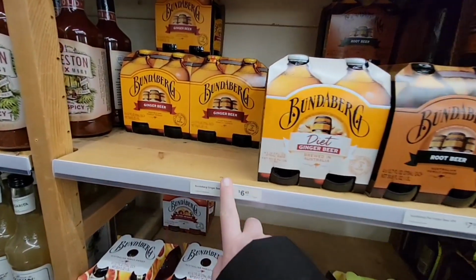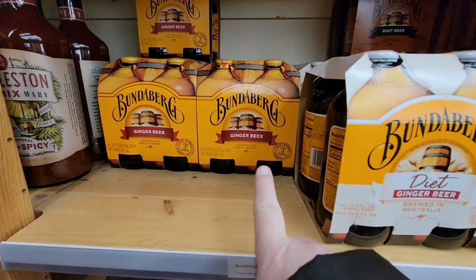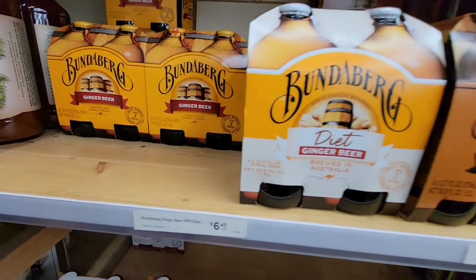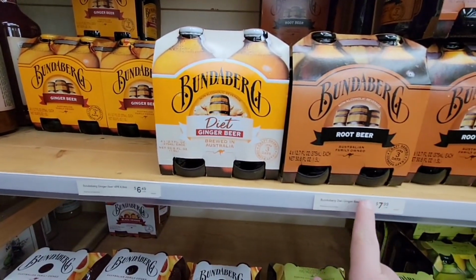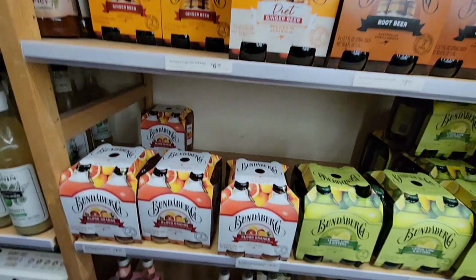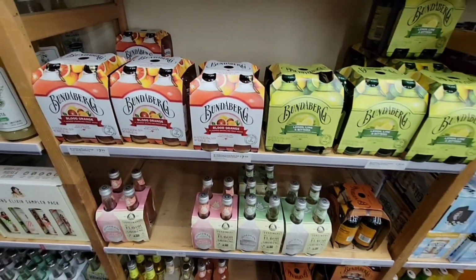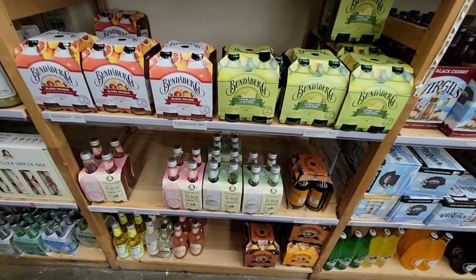Now, we have seen this brand. We saw this at Costco as well. It was a pack of 12. Okay, this is $6.49. So it was a pack of 12. I want to say it was like for $12 or $15. I can't really remember. But a lot of my viewers were telling me that it's actually really good. So it's a nice little selection.